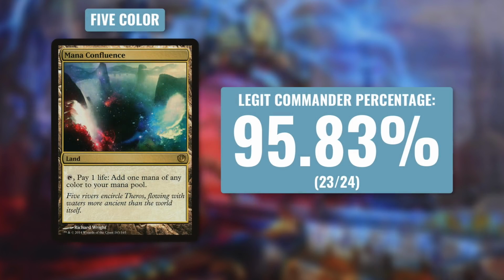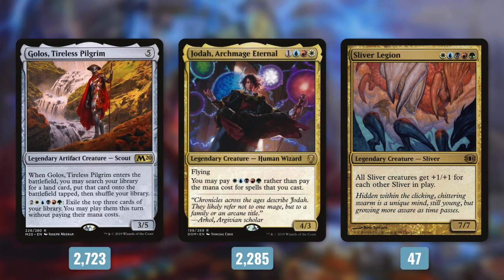So the 4th most legit commander color identity is actually 5-color. Give me a break on this one, I had to pick something to represent it. Yeah, Mana Confluence can go in any deck, it's fine. I put the words 5-color up there, so it's fine. Anyways, 5-color decks have a legit commander percentage of 95.83%. In other words, there are 24 commanders out there that are 5-color, and 23 of those are legit. Commander players love options, and they love their 5-color commanders. Well, except for one of them. Anyways, at the top, we've got Golos, Tireless Pilgrim with 2,723 decks.